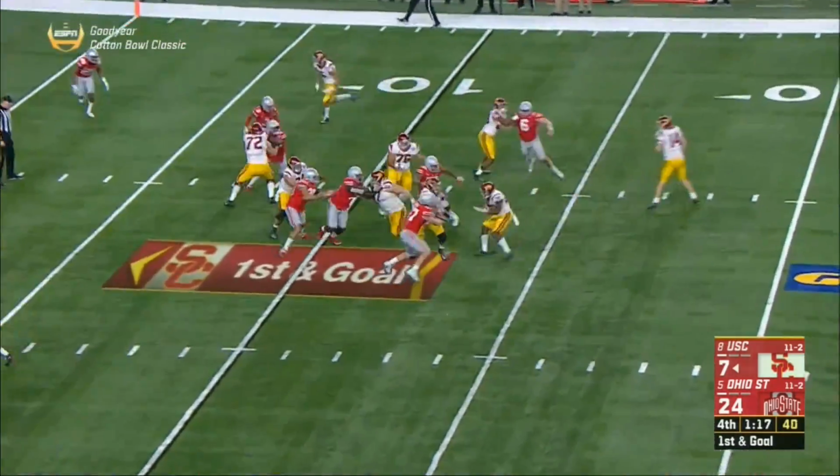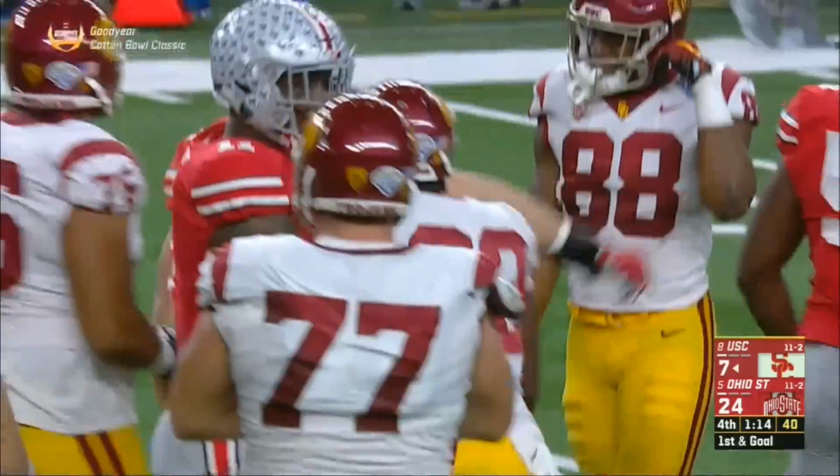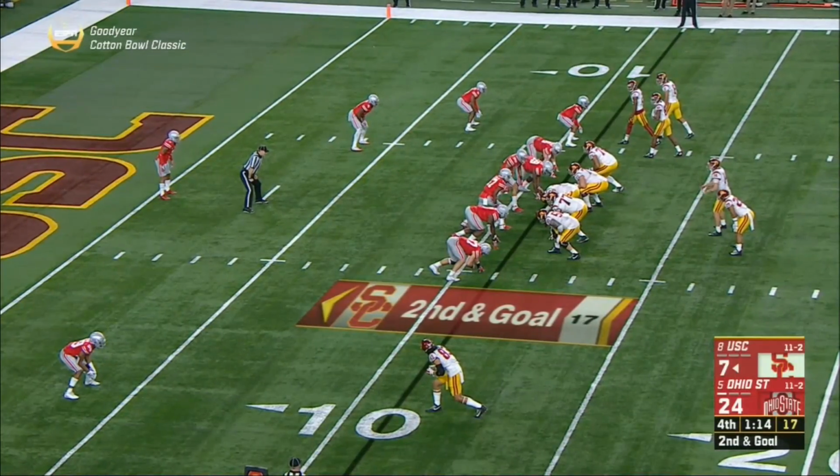I'm serious. How did Iowa score 55 points? I mean, this is a USC team.